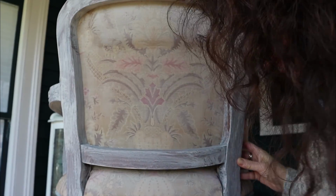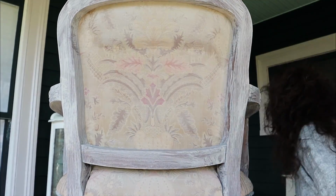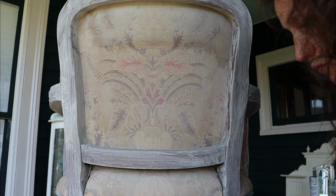I'm figuring I'm going to have to do many more layers of paint, but I'll just tackle it little by little. The only thing is it's out in the tea room, and it's been really cool out and rainy, so it's not drying very quickly. So it's just going to take time in between to make sure it dries out thoroughly before I come in with the next layer.